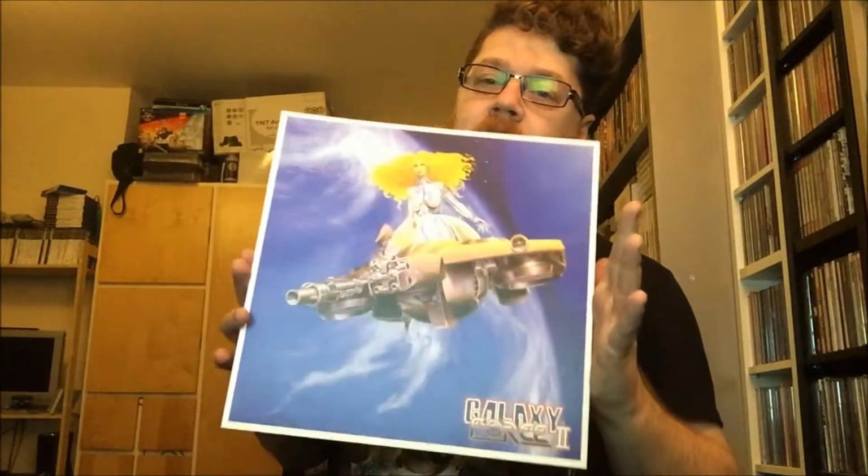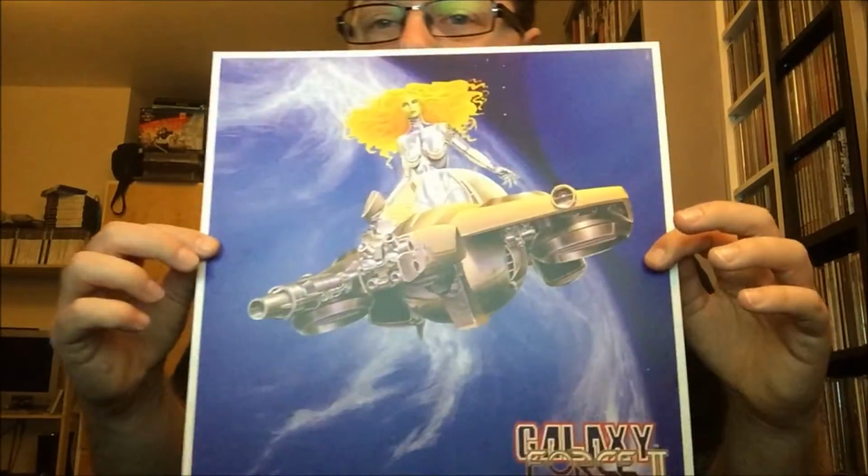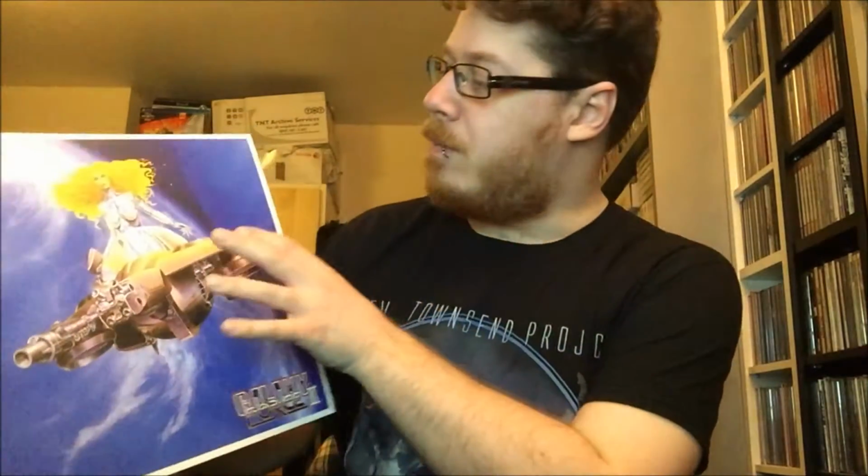You get a lithographic print of some more Galaxy Force 2 artwork, which I'm not particularly impressed with. This has clearly been blown up because I don't know if you can see it very well on camera, but if you actually look at it with the naked eye, you can see that it is blurring due to the fact that the small resolution has been blown up. So not the greatest piece of artwork, that one, unfortunately. I mean, it's a lovely piece, don't get me wrong, but the quality of it is not particularly good.